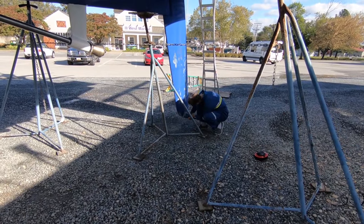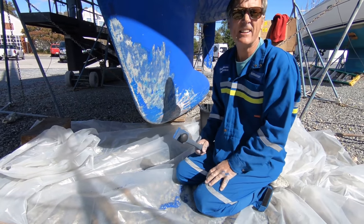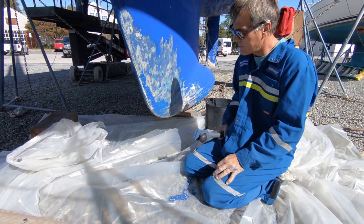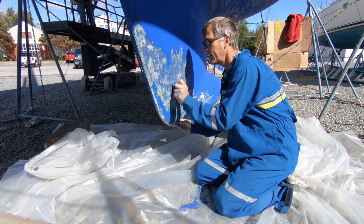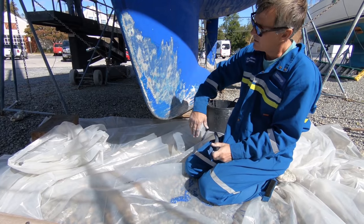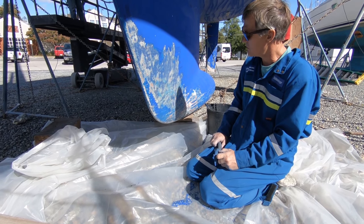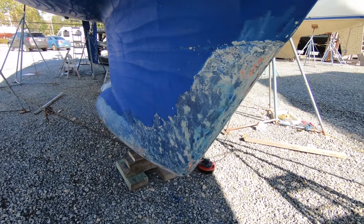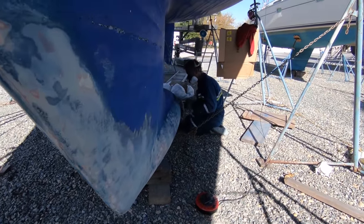Day five in the yard. Keel damage time. Well, we and predecessors have hit a few corals. We're going to glass it up. So first of all, the paint's got to come off down to the resin, and then we'll put some more glass on. Couple of hours later, almost finished.